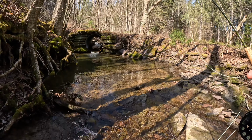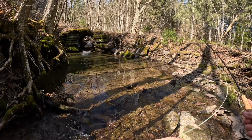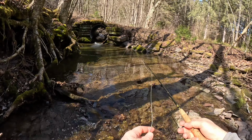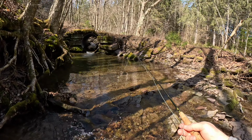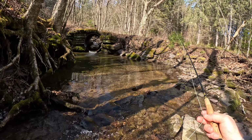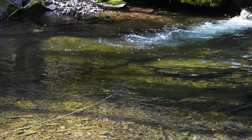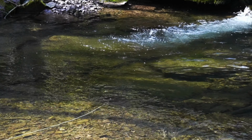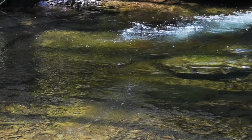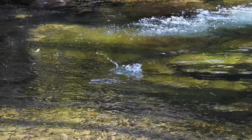All right, put the dropper on. It's about 18 inches off the stimulator. It should get down pretty good. There we go, right up into the heart of it. Little action. And there we are. Nice fish.